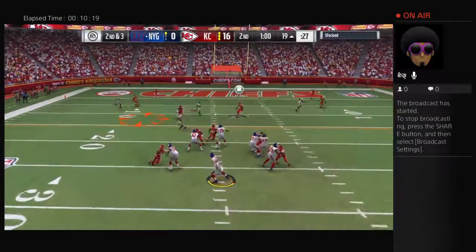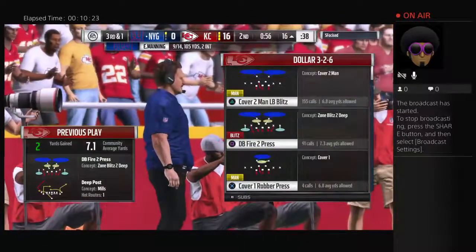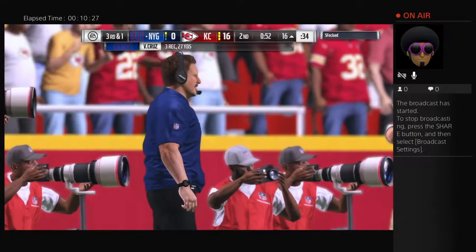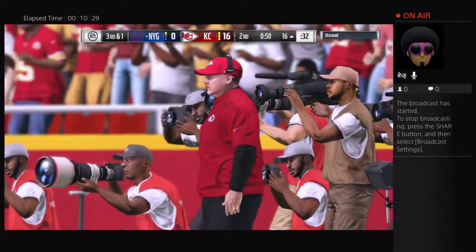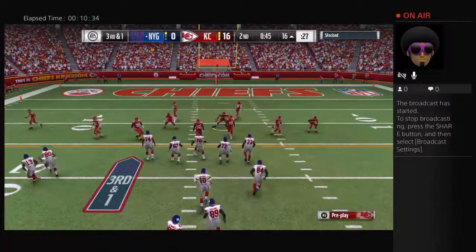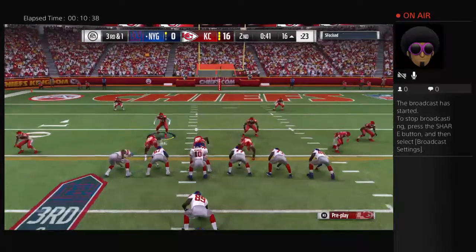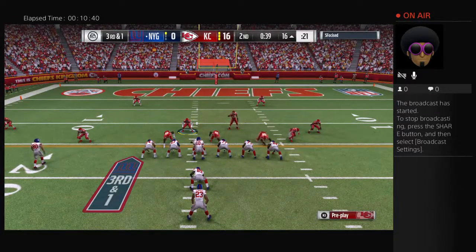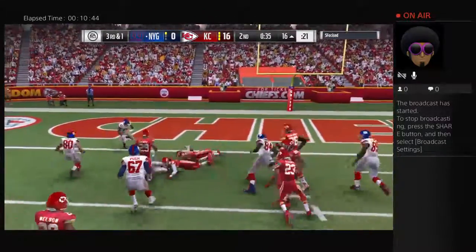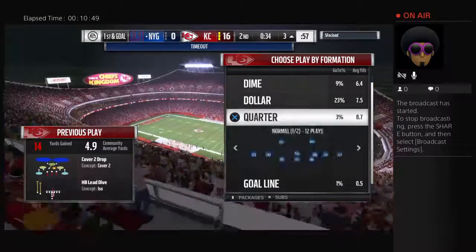Manning to throw on second down. It's complete to Cruz. It'll be a pickup of just 2, and that'll bring up a 3rd and 1. This will be play number 7 on the drive. 3rd and a yard. They come out here in the I. And he'll give it here to his running back. So he fought off the tackle, and that effort gives him the first before he's brought down.